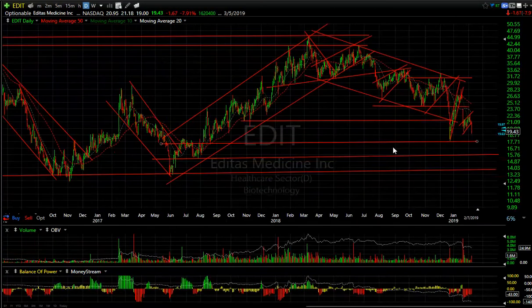EDIT cracked today, broke the bear flag. Not looking good, folks. If this thing gets below 18, we're going to see 15.75, maybe 13.5.